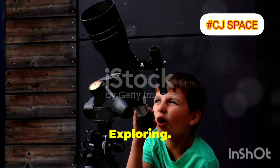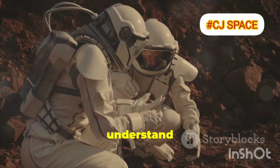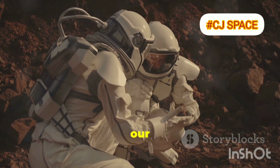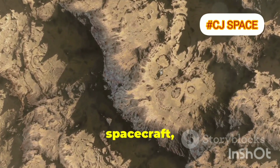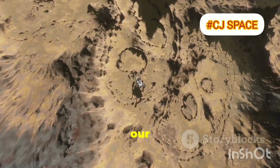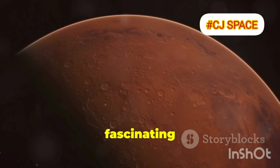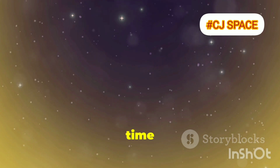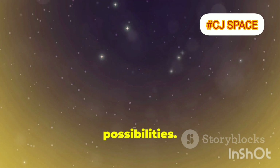Section 11. Keep exploring. The exploration of terrestrial planets is a journey of discovery, a quest to understand our place in the cosmos. It is a voyage that takes us beyond the confines of our own world into the vast expanse of space. Every image beamed back from a spacecraft, every rock sample analyzed, tells a story of a world far different from our own. Each discovery brings us one step closer to unraveling the mysteries of these fascinating worlds, revealing secrets that have been hidden for eons. So the next time you look up at the night sky, remember that you are gazing into a universe filled with endless possibilities.